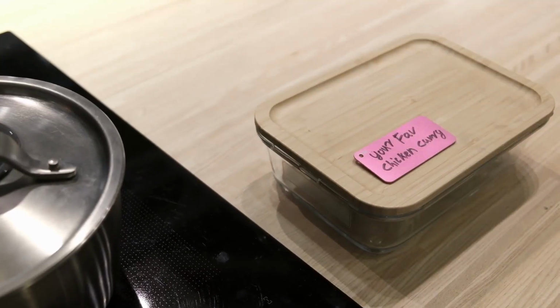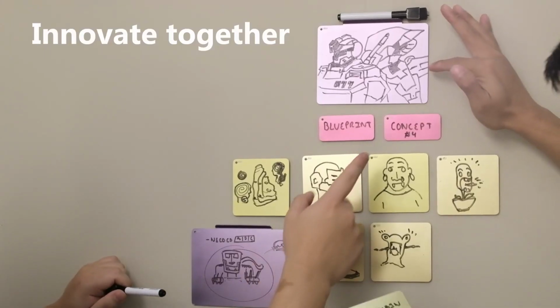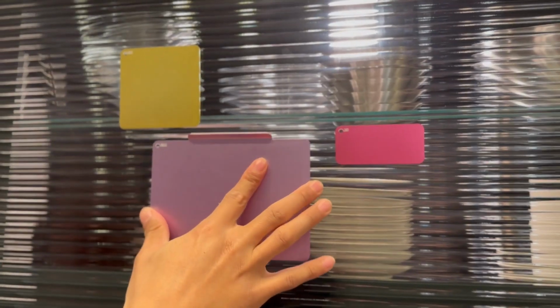It's amazing that a simple note can help someone stay focused and brighten their day with kind words, or help a team innovate faster. That's why we're on a mission to help everyone experience the undeniable power of sticky notes.